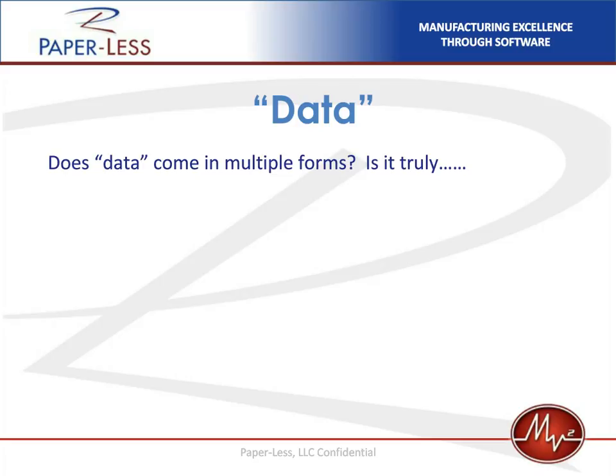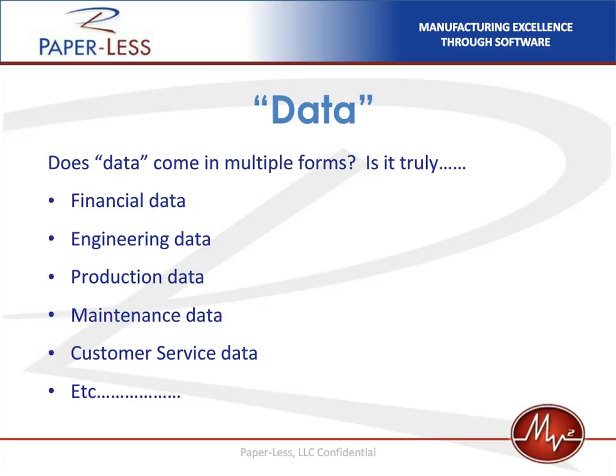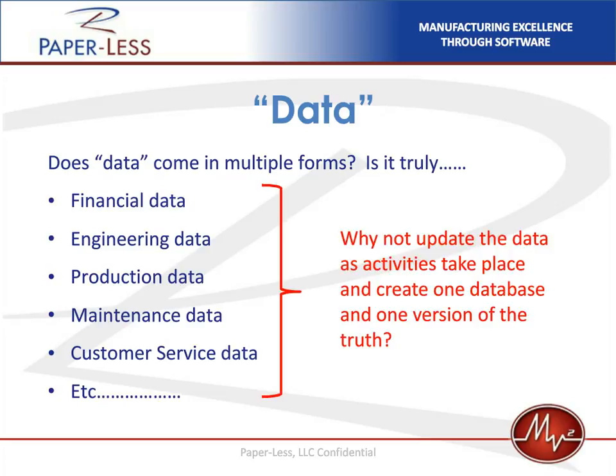So once we consider all of these, ERP, machine-centric, and process-centric, dealing with the different areas, we have to ask ourselves, does data really come in multiple forms? Is there specific data for engineering and finance and production and maintenance and customer service? And the answer to that's got to be really no. It really needs to be the same data, harvested correctly by those areas for what they need, but we first need to be able to give them that particular information. So we need to have a single database and one version of the truth instead of all of these divergent databases.